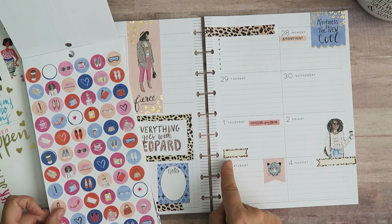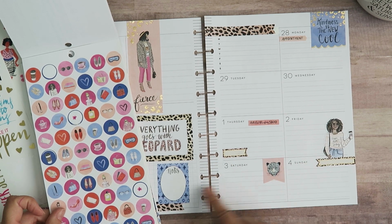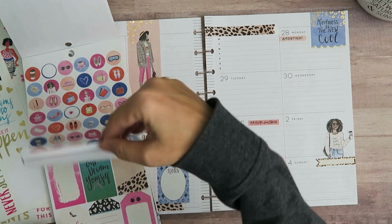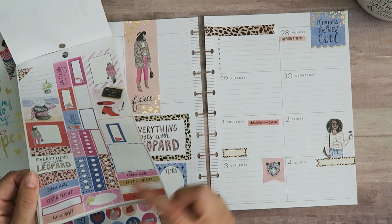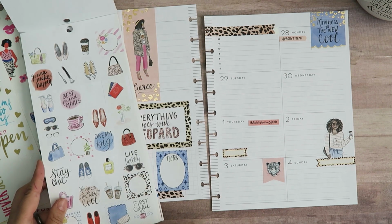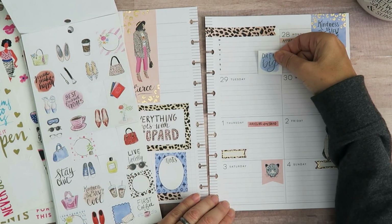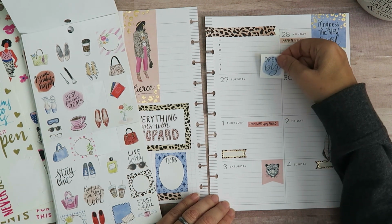I think I need something blue here, like this blue. But I don't have anything else, do I? I've got that, but it says coffee date. I don't need that. Dream big. Let's take dream big. Now I feel like I want that up there somewhere or down here.